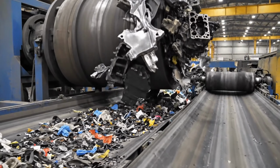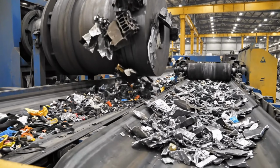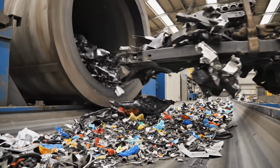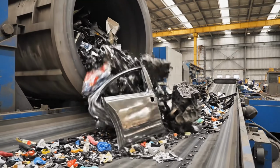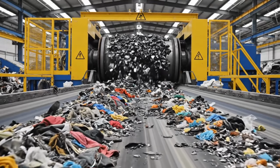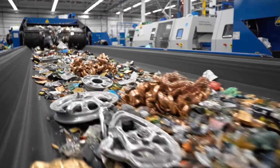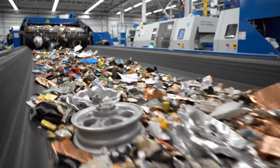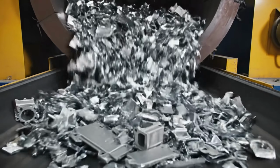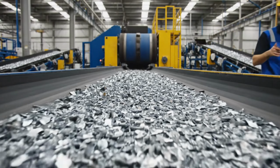These fragments are now directed towards powerful magnetic fields, ready for initial separation. Giant rotating magnetic drums activate, beginning the delicate but powerful process of extracting. The magnetic field effortlessly grabs the heavy steel pieces, pulling them upwards and away. As the steel is removed, the remaining material continues its journey, now devoid of ferrous metals. The separated ferrous steel, now clean and ready, falls onto its own dedicated conveyor, sparkling under the factory lights.